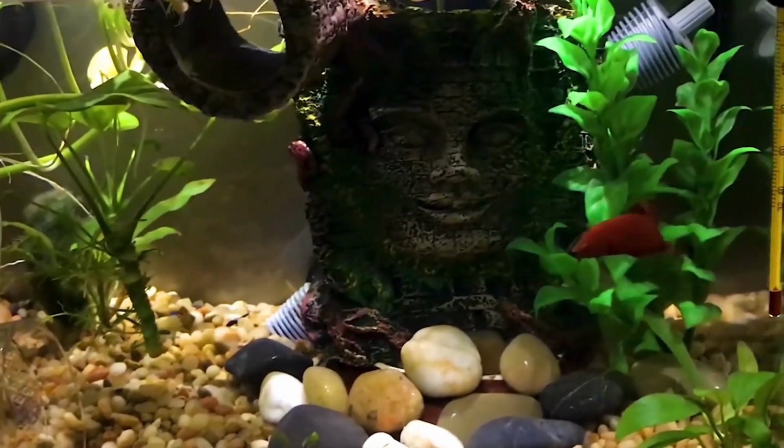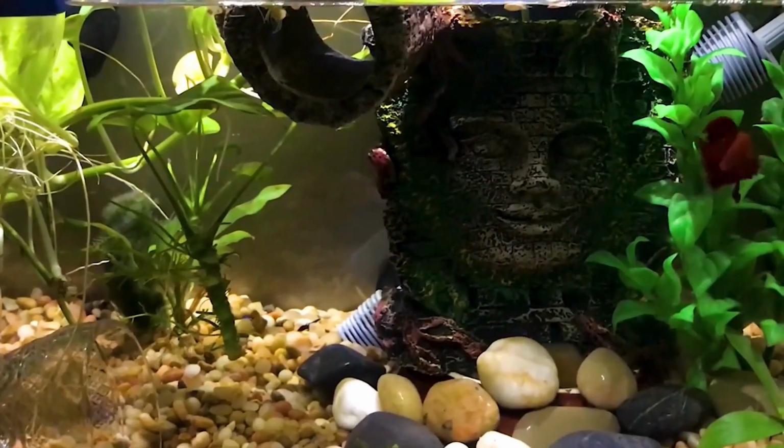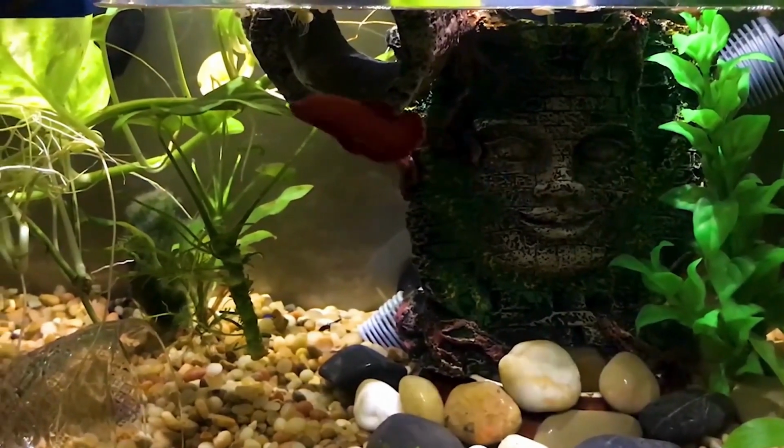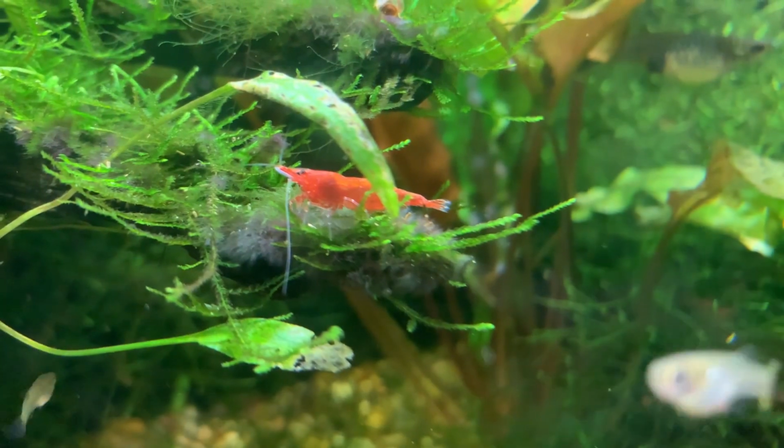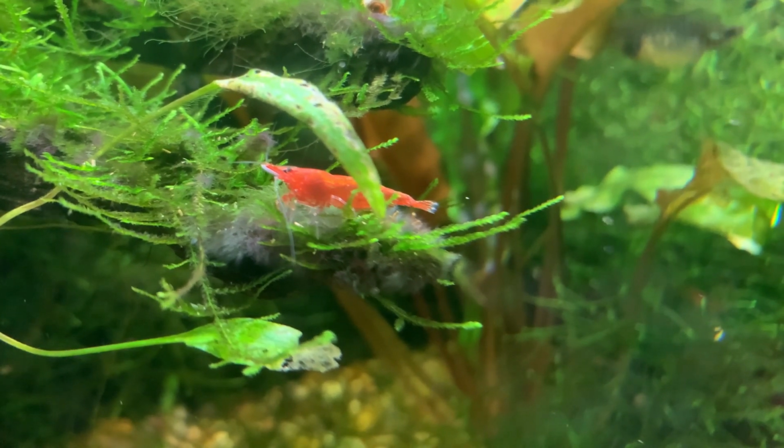So make sure you have a plan B. If you put your shrimp and your betta together, and the betta just goes gangbuster trying to kill those shrimp, have somewhere else to put them. Have somewhere to take them out of that situation, and put them somewhere safe.